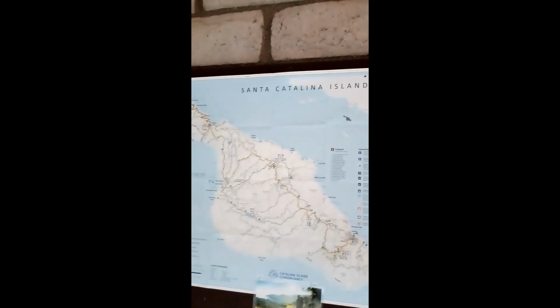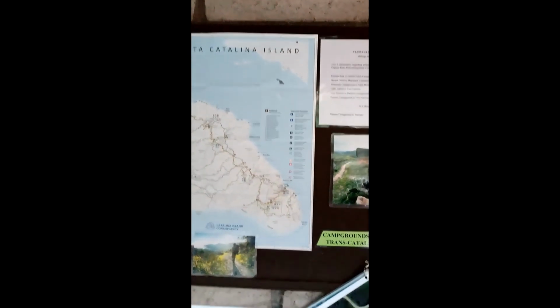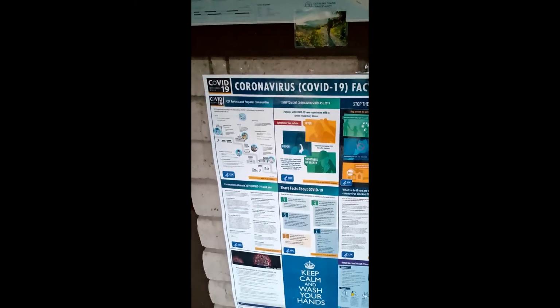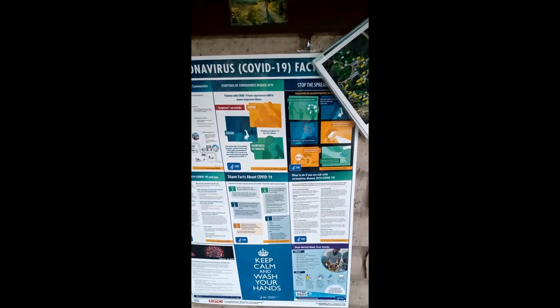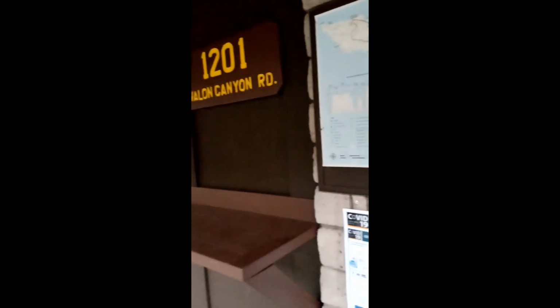And then this is a map of the whole island itself. More information on COVID here. Just pretty much trying to encourage everybody to do their part, wear your mask, wash your hands, if you're sick, you shouldn't be here, type of thing. But yeah.